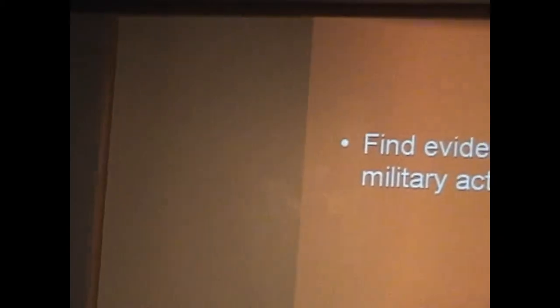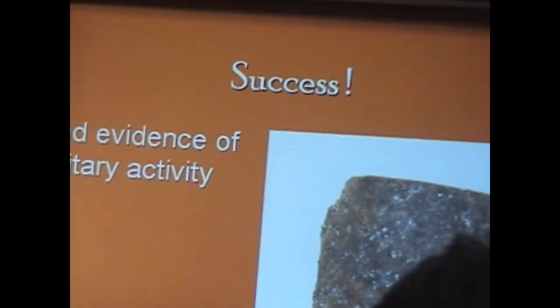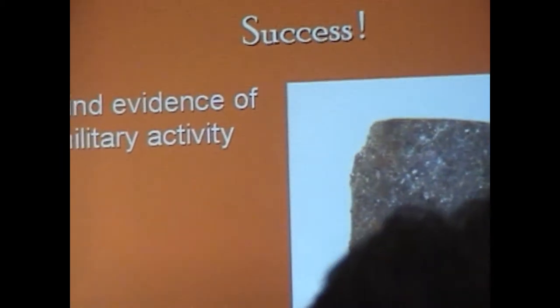But then they came up with a thimble. An iron thimble. Well, we knew soldiers carried thimbles in their haversacks because every once in a while they had to sew a button back on or fix a rip in their trousers. But it still was not proof of military activity.